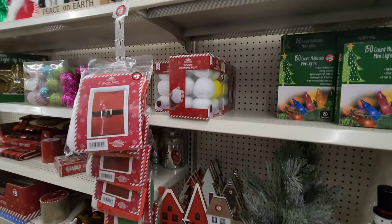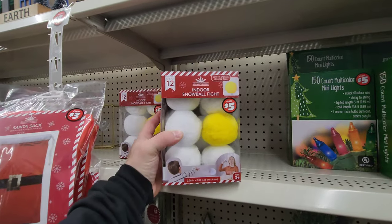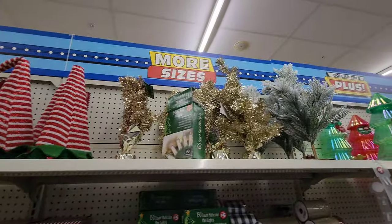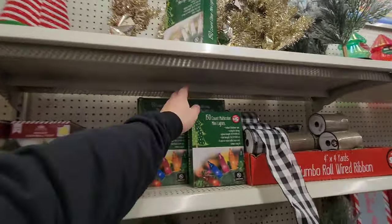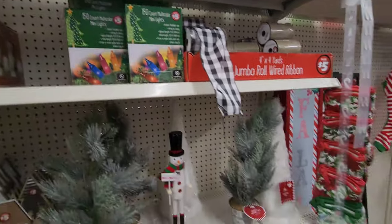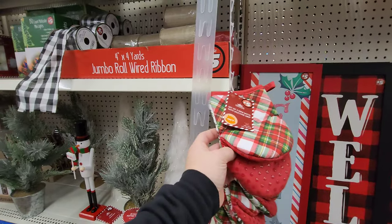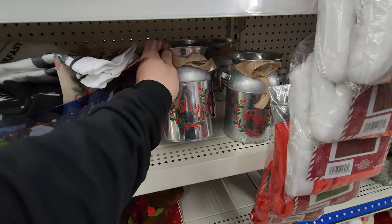Oh, they have the indoor snowball fight too. That's awesome. And look, they have the yellow snowball in there too. Or as my aunt calls the pee-pee ball. Those are so fun. Look at these little trees. These ones got a lot more oomph to them than the dollar ones. 150 count multicolor mini lights for $5. Not bad. Oh, they got pot holders here too. Oven mitts. Set of two with silicone grip. Even these are cute that say joy. That one says like jai.